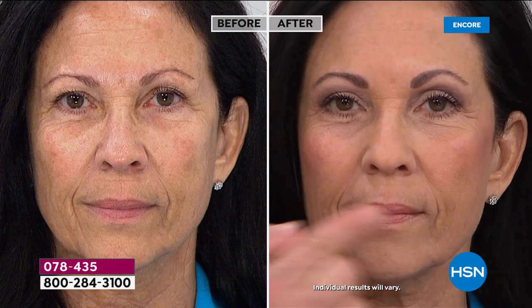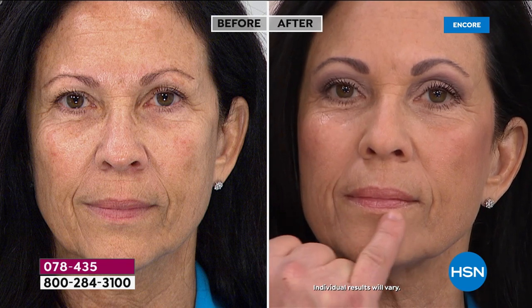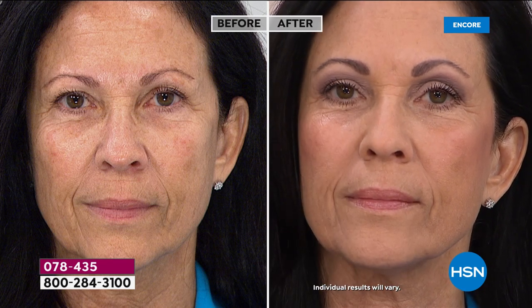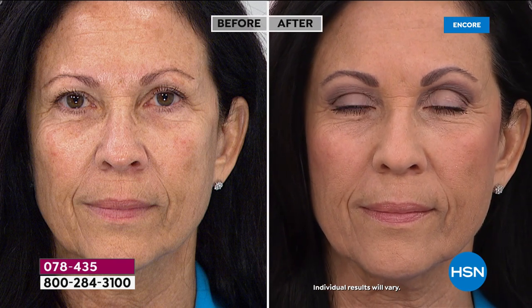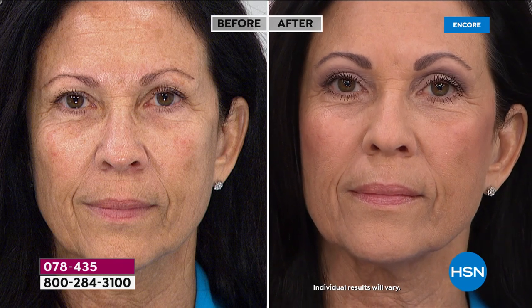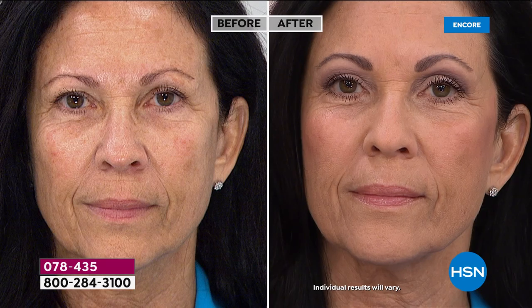Even her nasolabial folds look better and softer. Under the lip, there's no little featheries. No, there's none. Her lip rim looks more pronounced, doesn't it? It does. And the distance between her nose and her upper lip looks less long, doesn't it? Yeah, it does. It's not as long looking.